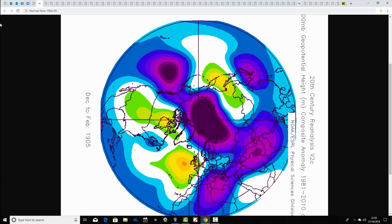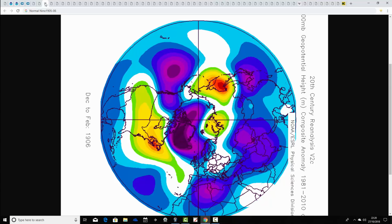The next normal El Nino is 1904-1905. This one has above average heights out to the west of the country, below average heights up to the north, and the flow of the jet is coming through, something a little bit like that. So a lot of dry weather with that winter, probably a little bit cooler than the first winter, but not a cold winter at all because we haven't got any blocking signal whatsoever to the north of the country.